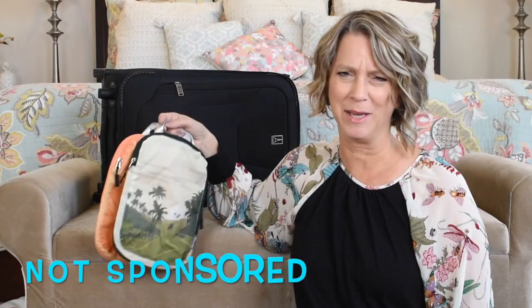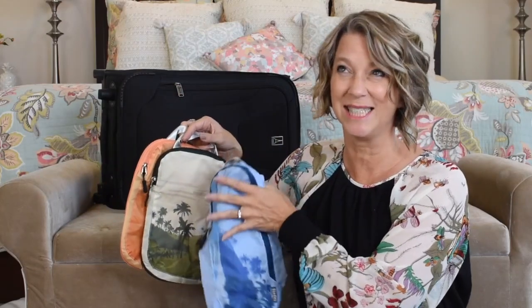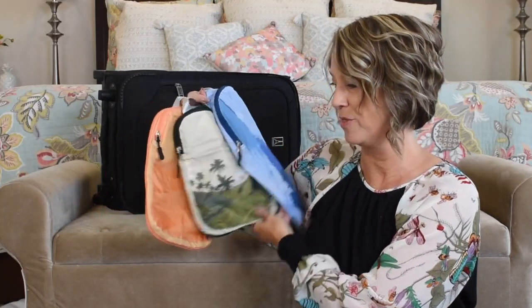All packing cubes come with a little handle, which is another great thing people like about them. But these compression ones also have so many different sizes. It's a 6 set of packing cubes that are compressible. And I just like that they were travel themed. They have these little colors on them. Anyway, they have all kinds you can choose from.